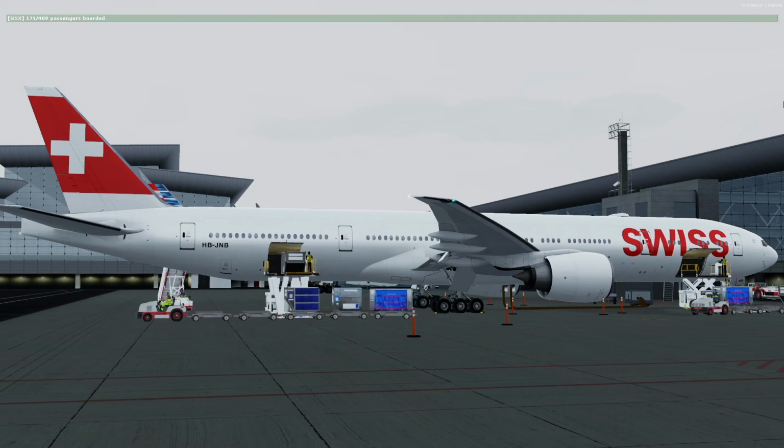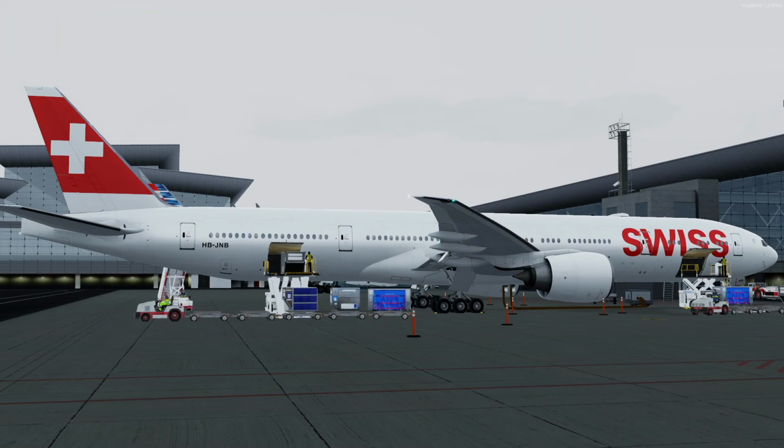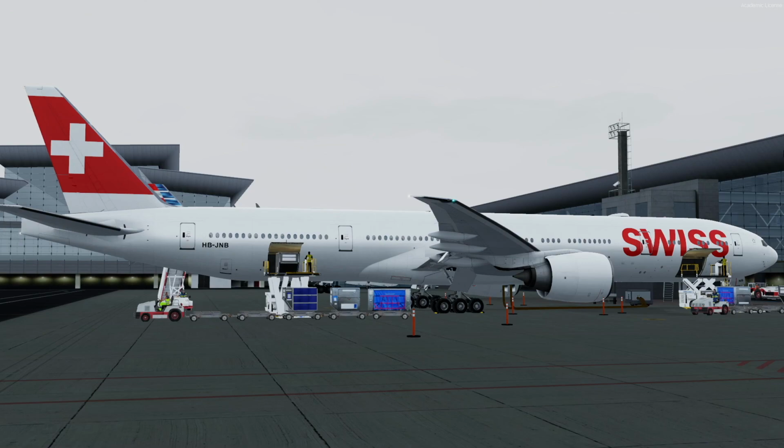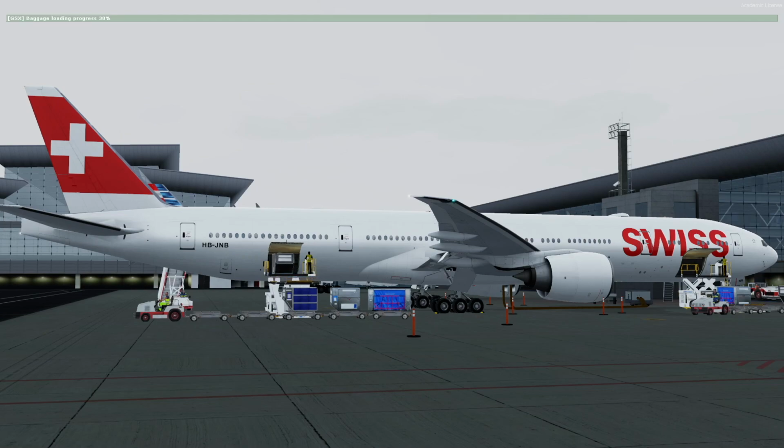GSX is currently loading in all the baggage, and passengers are boarding as well. Up here we can see 409 passengers. That's of course a bit of nonsense once again. In fact, we are not carrying a lot of passengers today, only 124, but in addition to that another 30 tons of cargo, which I believe is a rather realistic assumption these days. So that's what we are carrying today.